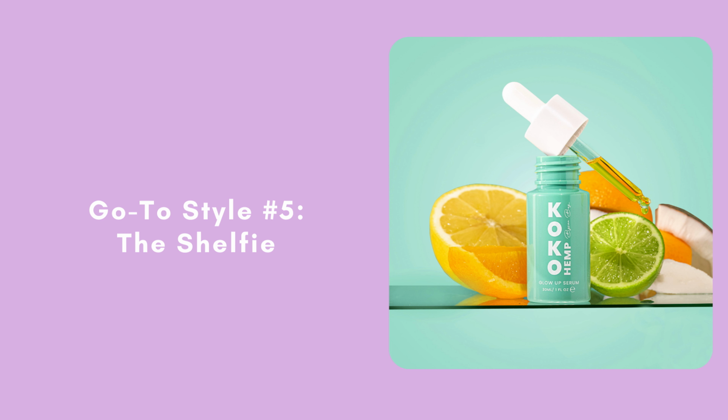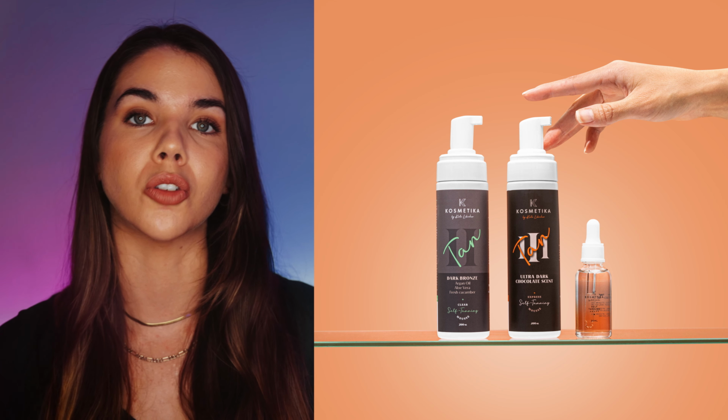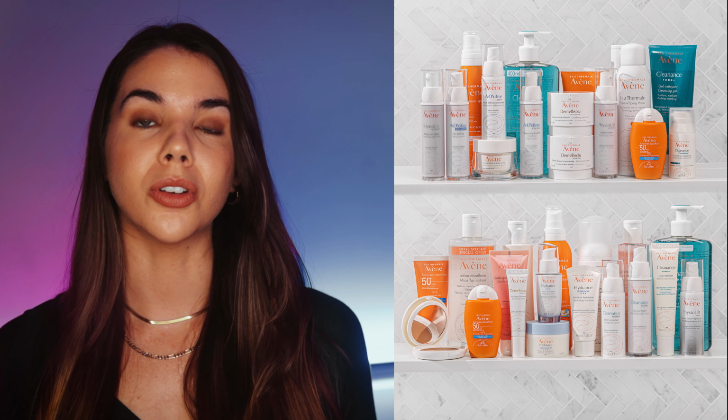Go-to style number 5, which is the Shelfie. Now, this can be done with any kind of product on any kind of shelf surface to match the brand you're working with. You can add any other kinds of props to this image to create more visual interest. It's also great if you have multiple products that you need to display.